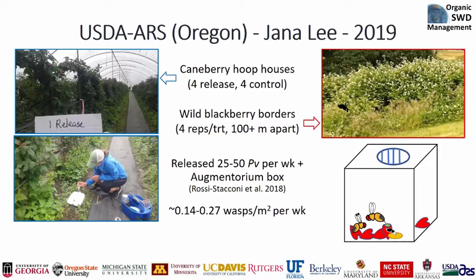The idea, and you look at the lower right, is that you've got a box with host plant material in it, fruit, in which the spotted wing increases in density. You either let the PV or the parasites come in or you add them, they increase in numbers, and then they leave and go back out into the field to lower the pest population.